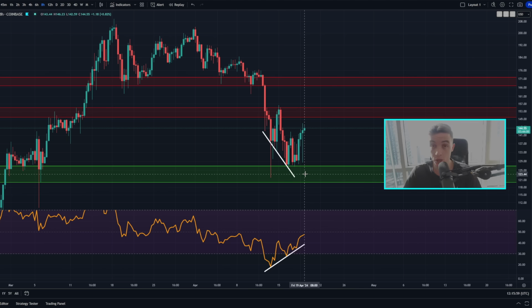And as for short-term support and resistance, we have support in this range, which we have just bounced from over the last few days, sitting in between around 120 to 127 approximately. And as for short-term resistance, we have resistance in between 150 to 155 and more resistance in between 167 to 172.